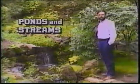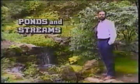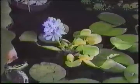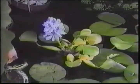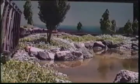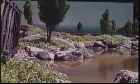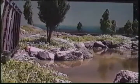Whether it's a still pond or a fast-flowing creek, water can add another dimension to the Garden Railway. A quiet pond can create a reflective mood, and the sound of falling water is quite soothing. Water also offers the opportunity for a different kind of gardening. Flowing water is something in the garden that moves in addition to the train and helps bring the entire scene to life.